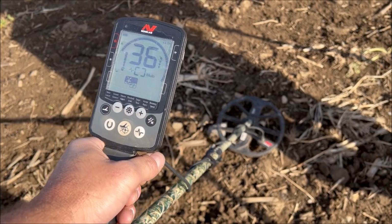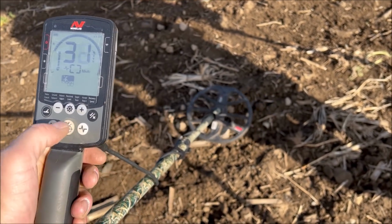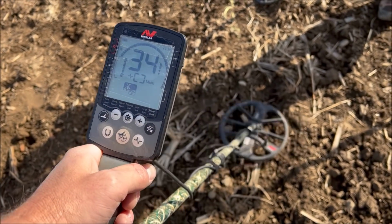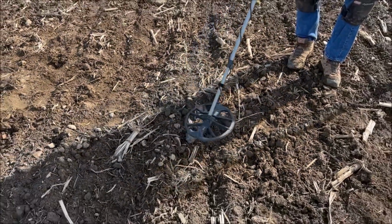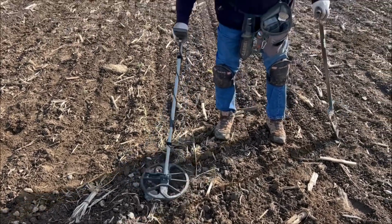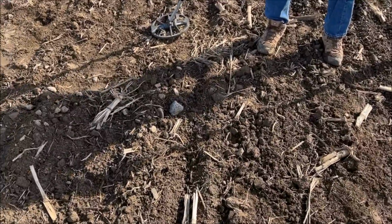It's jumping a lot, but there's very little high tones out here. So to get a high tone at all, it's not like there's a lot of aluminum out here, Doug. I can even hear it through your headphones. That's a good signal. I know. That's why I said, oh, I'm going to dig this.